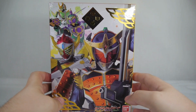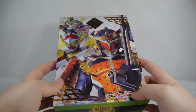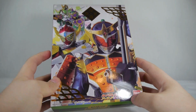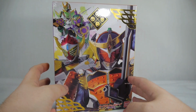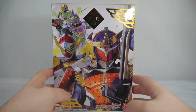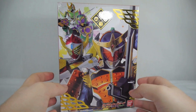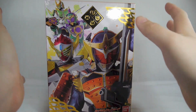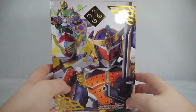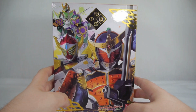But this is a set of Lockseeds that feature Gaim, Baron, Ryugen, and Zangetsu, respectively, in their own Lockseed versions, kind of reminiscent of what happened in Kamen Rider Taizen, sort of, even though I don't think we ever actually saw them, but they were trapped in the little forest thingy with the whole plan and stuff. That was a weird movie, but anyway, here we have the Lockseed versions of these guys.